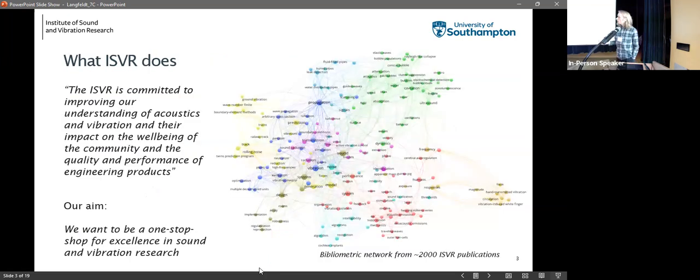So what are we doing? I've got a word cloud here. We already saw a word cloud today. The word cloud on the right is hard to read, and you're not supposed to read it. The point I'm trying to make with this word cloud is that we are doing a lot of different topics, and this is based on 2000 publications from ISVR.